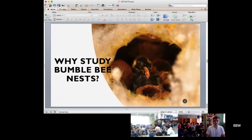So for me, what I'm doing in my research is I'm actually studying bumblebee nests. So that photo is actually looking inside of a nest. You can see it has almost a little wax bowl in front of it. We call that a nectar pot. So that's where the bees will actually store their nectar. So why we're studying bumblebee nests, because if we want to protect bees from their decline, we have to look at all of those different requirements that they have. And so nesting is part of that.